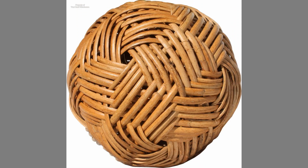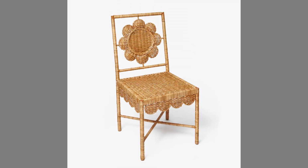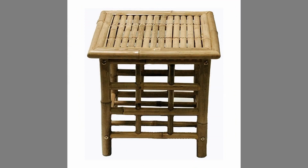Job opportunities in Bambaan crafting. As the demand for sustainable products continues to rise, job opportunities within the Bambaan crafting sector are expanding. Artisans can find work in various fields, including home decor design, custom furniture creation, and bespoke gift making. Additionally, there are opportunities for collaboration with local businesses, interior designers, and artisans in complementary trades.